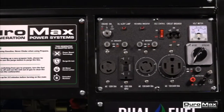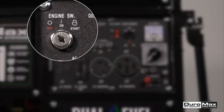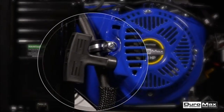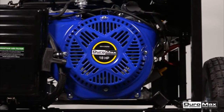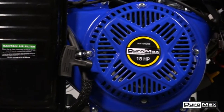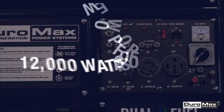Designed for safe and easy operation, the XP12000EH features a user-friendly electric start that's as simple as starting your car. It's also equipped with an optional recoil start and features a low oil shutoff sensor to protect the engine. This powerhouse generator is powered by a 457cc, 18-horsepower Duramax OHV engine that feeds the fully loaded power panel, allowing the user to pull up the maximum 12,000 watts of power.